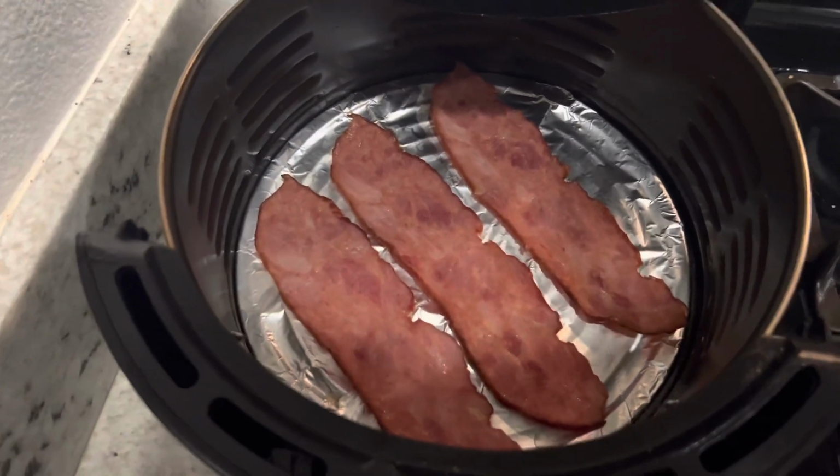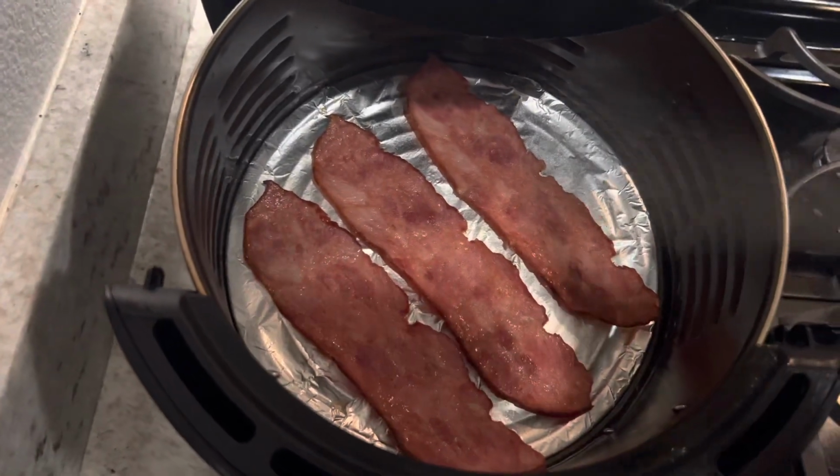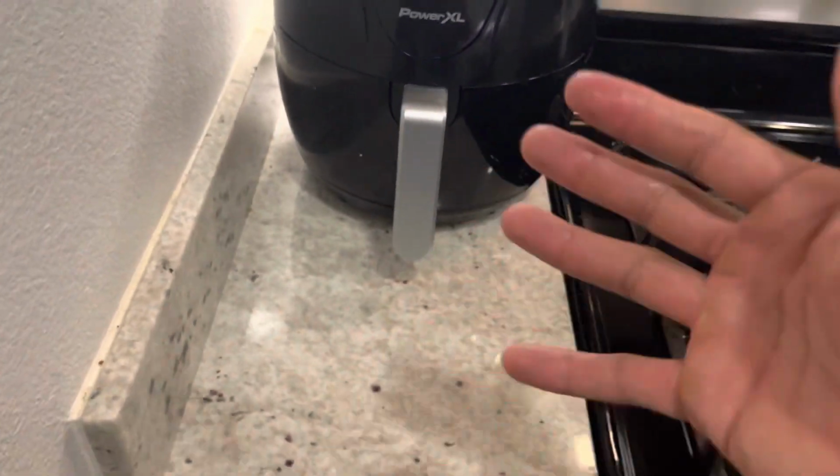So another hack when it comes to the turkey bacon, 0 calorie spray. Give that a nice spray over the top. So that's going to give it a nice crisp on it so it actually tastes like real bacon.